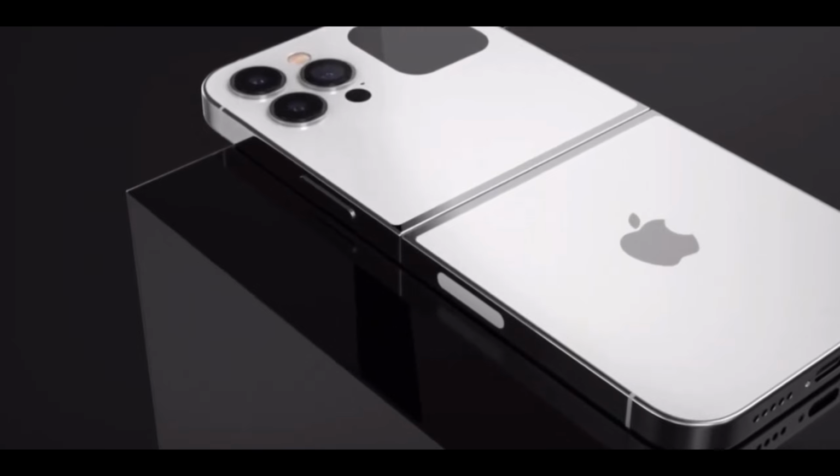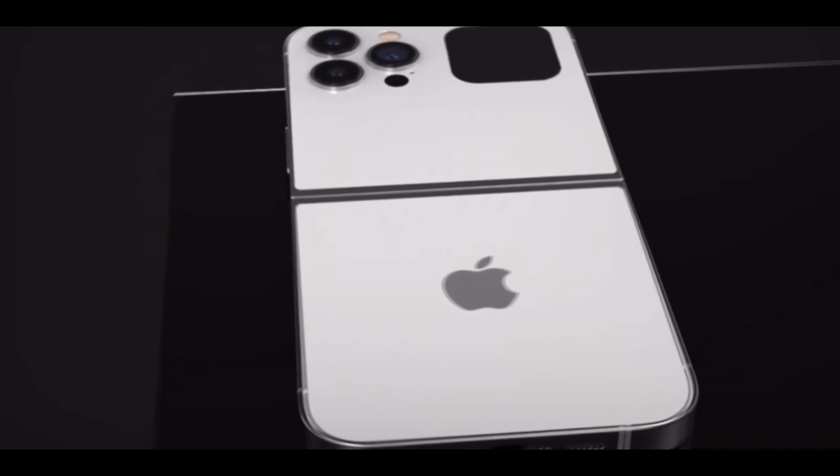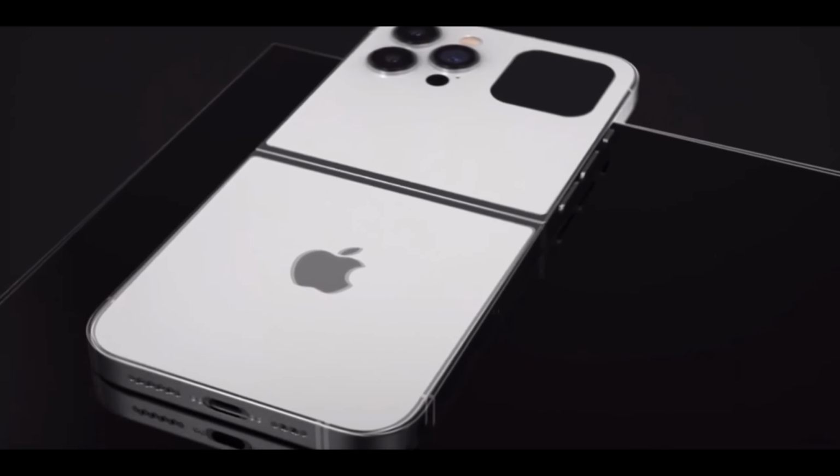There are complications to this, which could impact the thickness of an iPhone Flip, but it would prove to consumers that a triple camera arrangement can be feasible in this kind of foldable.